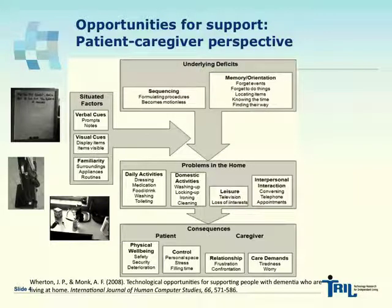But a whole new theme that did emerge, which is interesting, is this issue of situated factors. And this is about aspects of the environment that have a bearing on the person's ability to actually perform tasks in the home. And I think this theme is particularly important for designing technology, because if we understand how the environment either impedes or helps people's ability to perform everyday tasks, that will go to some degree to inform us about designing technology. So I'm just going to talk a little about these.